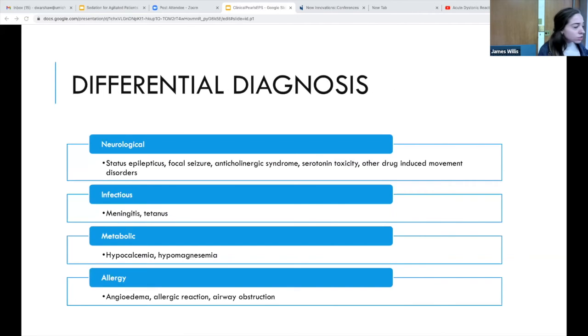So for your differential diagnosis, it's sort of broad just because there's different types of dystonic reactions. If someone's having an oculogyric crisis and they're having eye deviation, you might think that they're having a seizure. As they had mentioned before, you might think that they're having a stroke if they're having posturing of one side of their body. If they're having sort of the neck spasming, the torticollic, you could think about meningitis. Any metabolic abnormalities can cause muscle spasming. And then if they're having laryngeal dystonia or pseudomacroglossia, it might look like something more scary like angioedema or an anaphylactic reaction.